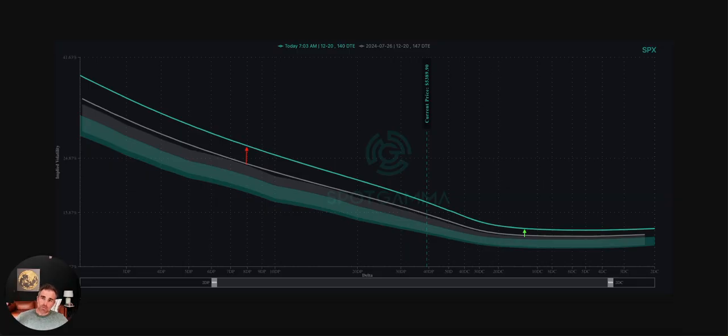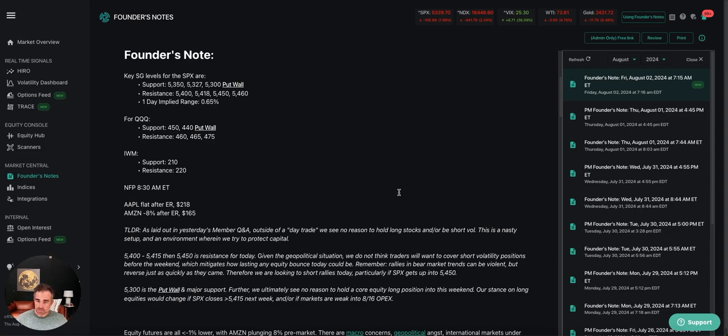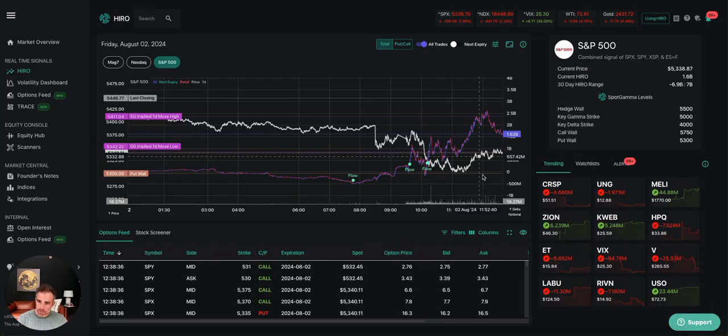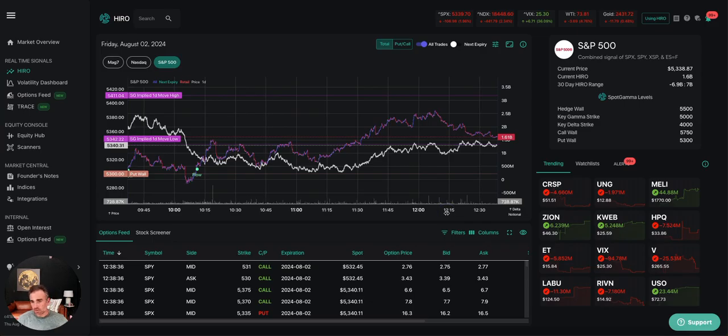So again, the point here is what is going to clear the risks away to keep a persistent buy the dip mentality in place. At the moment, we just do not see it. And as a result, we're going to be looking to short rallies here. You can see these deltas rolling over. We think Monday, Tuesday could be particularly nasty. And again, if we break that 5,300 level, the next obvious level of support is at 5,200 and then 5,000, or the timing into 8/16 expiration. So that's how we see things right now.